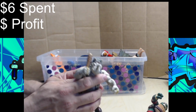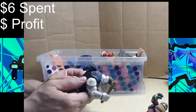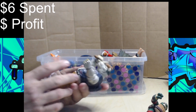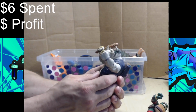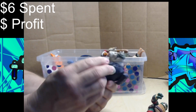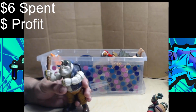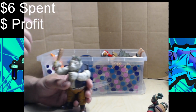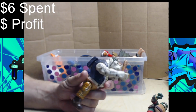Now, this is Rocksteady or Bebop? I think it's Rocksteady. I always confuse the two. He takes batteries for some reason. What year is this? 2015. So he makes noise. He's got some good articulation. Interestingly, he has a club that cannot come out of his hand. Otherwise, it would probably be missing like every other figure you run into. And then the backpack has to be some kind of toggle.